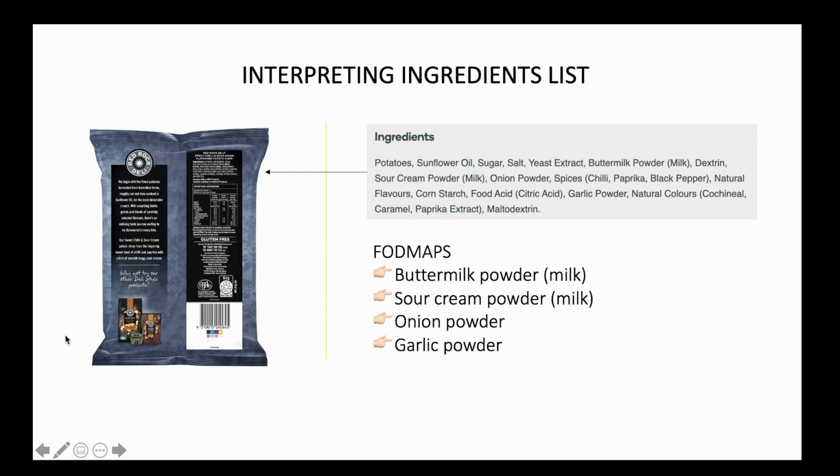Okay, so the ones that I can spot there, buttermilk or sour cream powder, onion powder, and garlic powder. So as we've just discussed, the buttermilk powder and sour cream powder, in terms of lactose content, would probably be okay at 1 serve of these chips, but the onion and garlic powder we have no safe serve of, so automatically this product is high FODMAP.